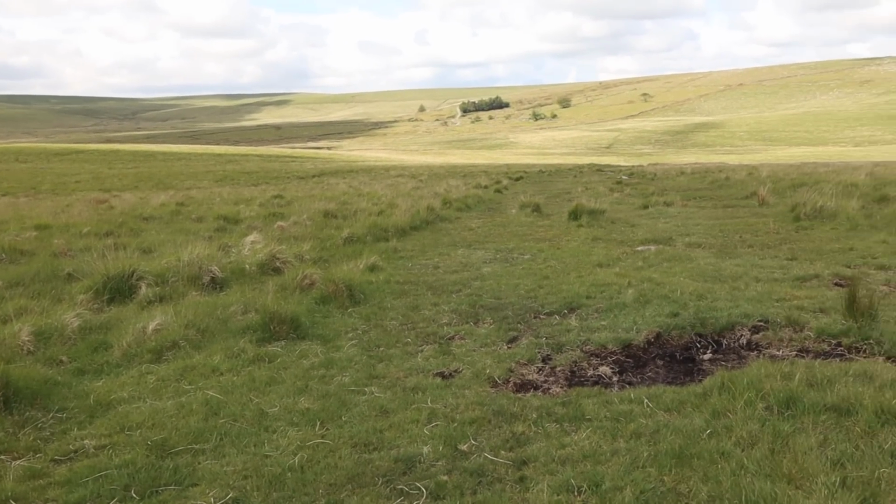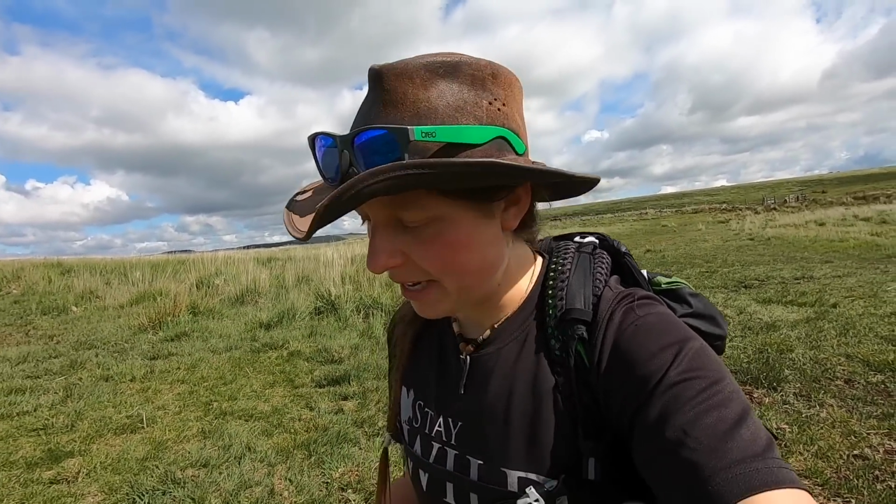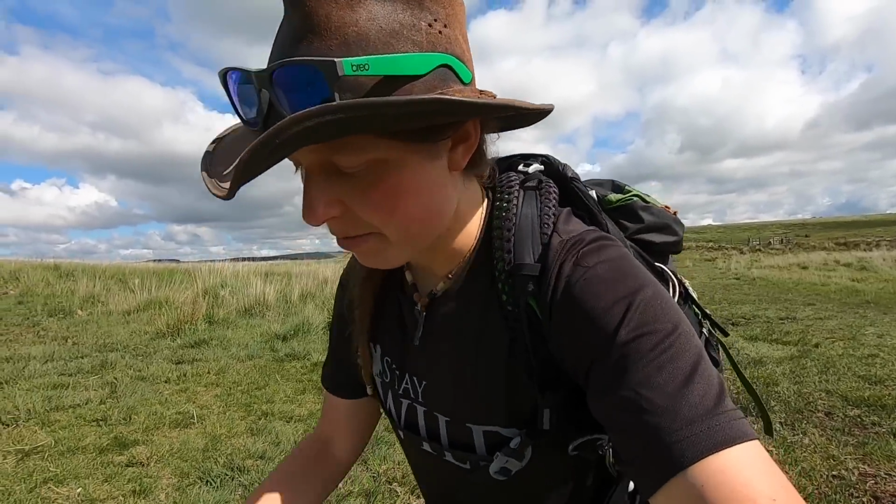And then you can do micro navigation as well. So you can take cairns, you can take stones, you could take anything in this landscape and basically set yourself the task of finding it. And I do enjoy doing that as well. But for now, we'll keep it simple. Let's head on along this track.